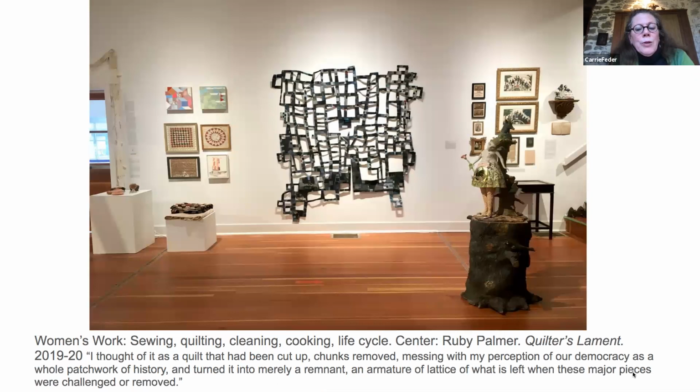So then I'm moving forward, and obviously these are the beginnings of women getting out there and speaking up, and speaking in public, and speaking beyond the prescribed world that they were supposed to stick to. But this section is more about women's work, the traditional crafts, sewing, quilting, cleaning, cooking, life cycle, that is so much a part of women's lives in the 19th century and before and now. And it's very interestingly reflected often in contemporary women artists' work, use of materials or references to these sorts of tasks that are part of our heritage.